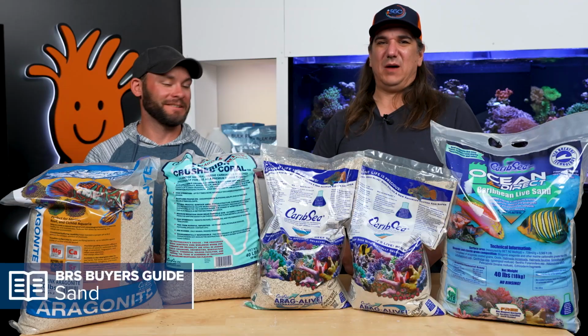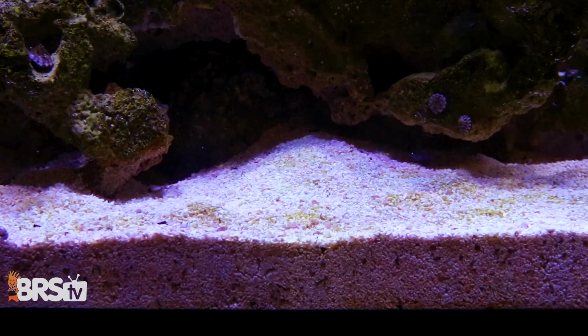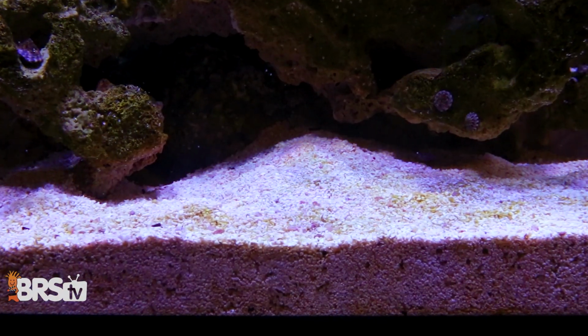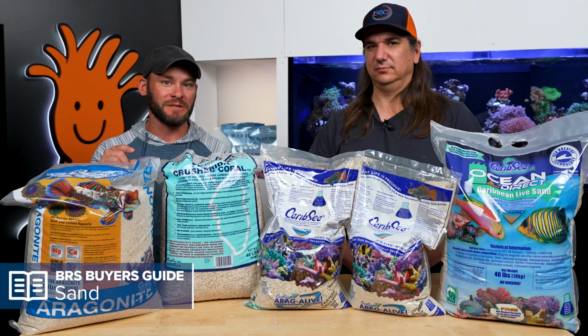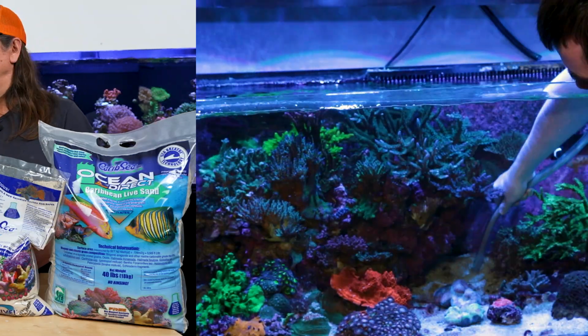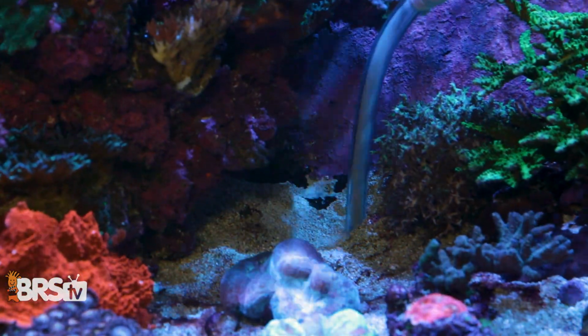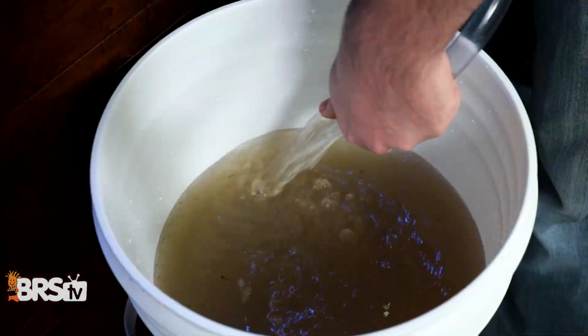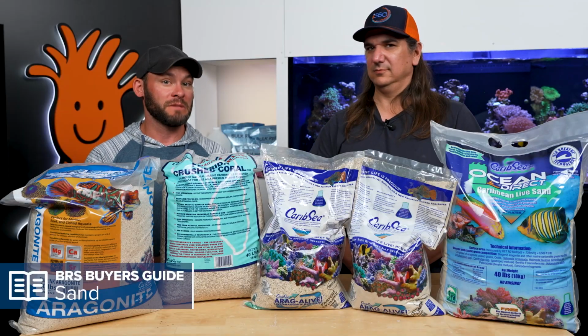All right, so one of these probably spoke to you, said this one's for me, but how much do you need? Most popular is going to be a 1-inch sand bed. 1 inch is kind of that balance between, if it moves around, I still have some coverage on the bottom so I'm not seeing empty spots, but also maintenance when it comes to vacuuming and cleaning it out. I can get to it easier. I can turn over the whole sand bed while I'm vacuuming much easier. So 1 inch, maybe 1.5, I'm at 1.